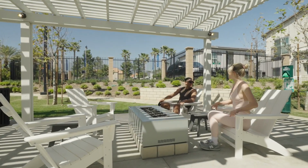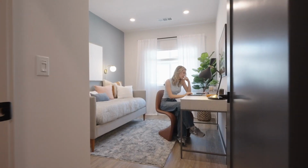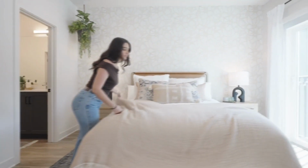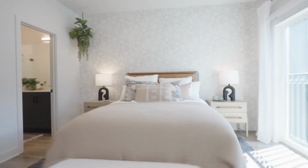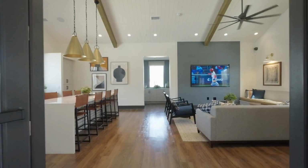A woman stands in the bathroom of an apartment and puts on makeup. The mother sits at a desk in a small room with a slate gray accent wall. The woman makes the bed in a bedroom with a light patterned accent wall. The mother does laundry in the apartment. A washer and dryer stand side by side in a closet laundry area. The father adjusts settings on the smart home screen.